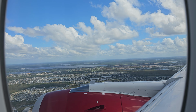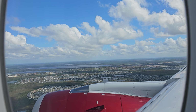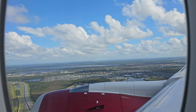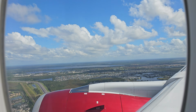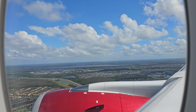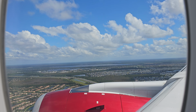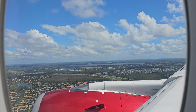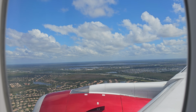Is it worth spending the extra money to go premium? In my opinion, it definitely is. I'm 6 foot and the extra legroom alone really does help. Virgin do also have a kind of economy plus seat, which just gives you the extra legroom. And in all honesty, if you're looking to save a bit of money but you are tall, that's probably the place to go.